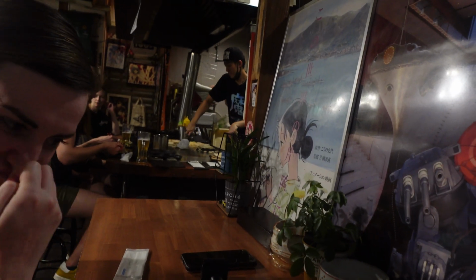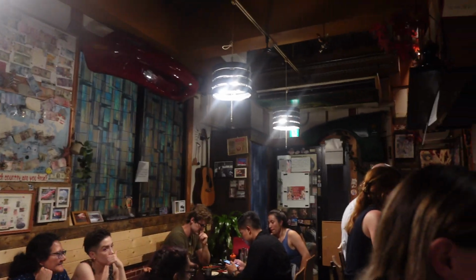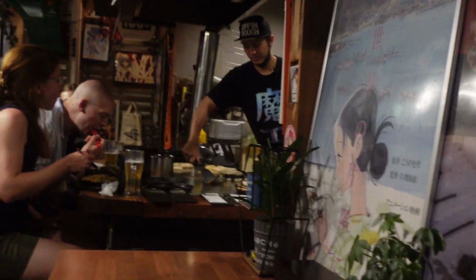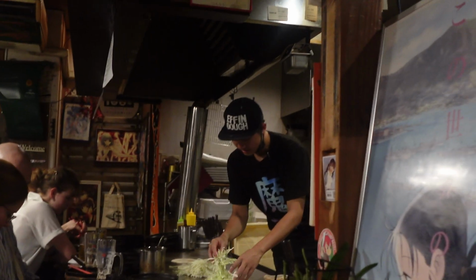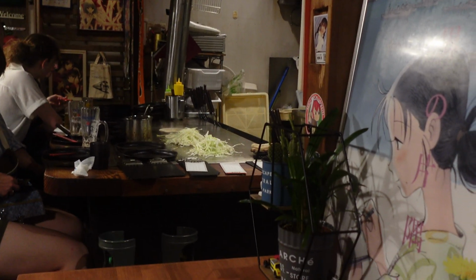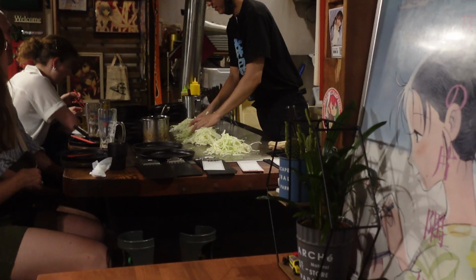So we found our way into an okonomiyaki restaurant. We had to wait like 40 minutes to get in here. It's a tiny little place, but it's really highly rated on Google, so hopefully the food is unbelievable. These are so strange to watch being made, because it's pancake, egg, batter, noodles. I don't know, it's just strange to me.